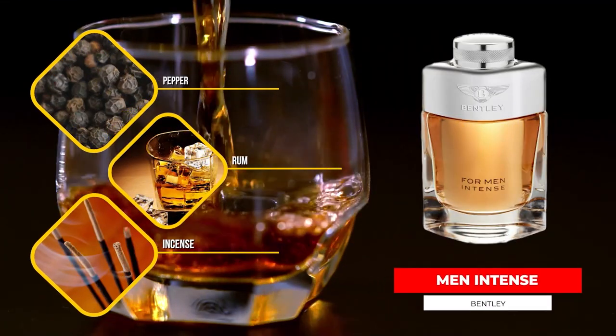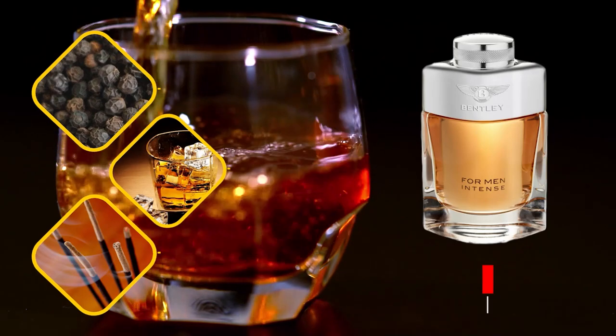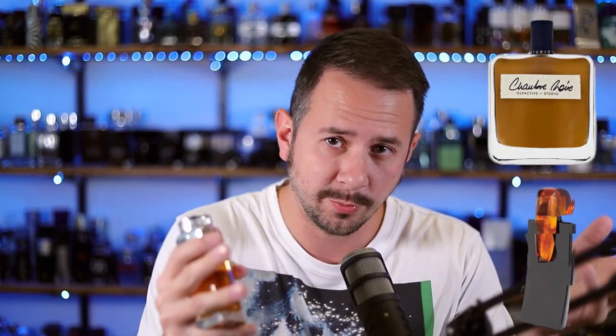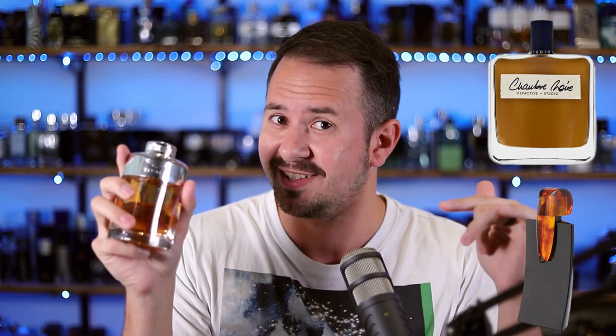Let's go with the cheapy beast, Bentley for Men Intense. Rum, woods, incense, leather, some of the notes in this scent. Costs next to nothing at discounters. You can pick this up on the cheap, on the super duper cheap. It has a similarity to Chambre Noir from Olfactive Studio and also Idole de Luban from Luban. Those are two niche fragrances which are much more expensive than this one. And I would say the quality for the cost here is amazing.